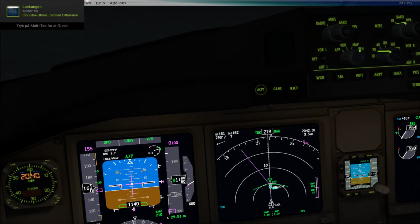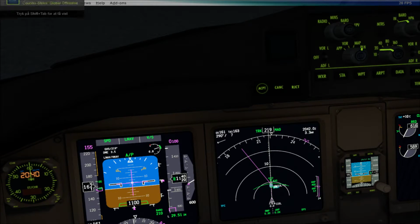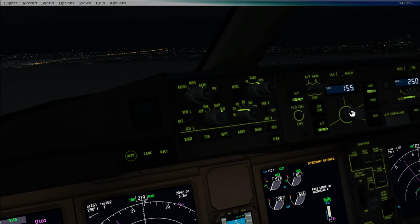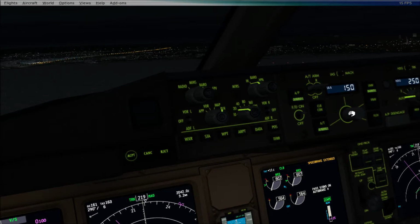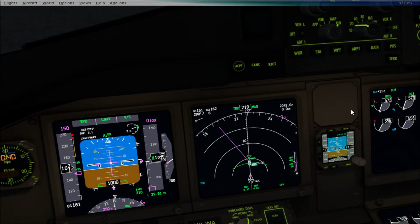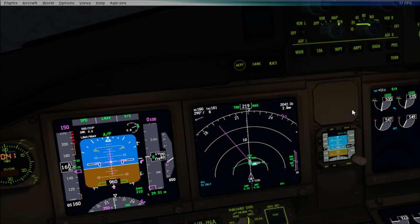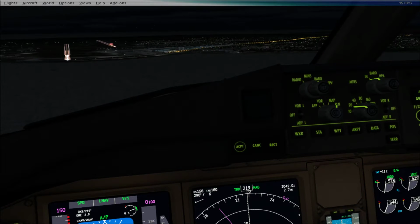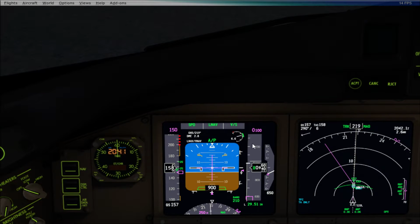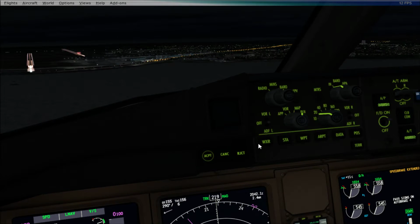Roger that. Marshall 776, descend to 5,000 feet, QNH 998. Descend 5,000 feet, QNH 998, Scandinavia, North Shuttle 7056. Marshall 994, turn right heading 290, clear off runway 27. Roger 290, Roger 994.